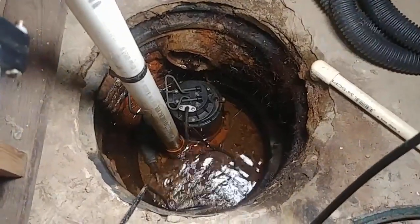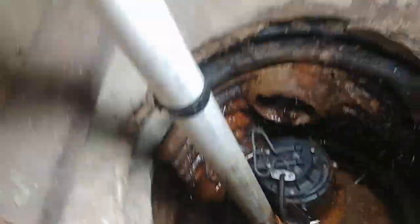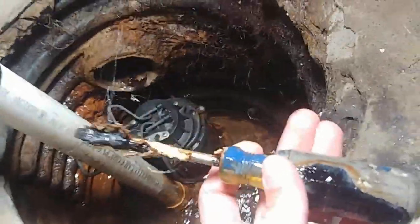So, do some reading and check this out. Why is there a screwdriver in the bottom of my sump pump? Oh, okay. Yeah. All right. Sure, whatever.